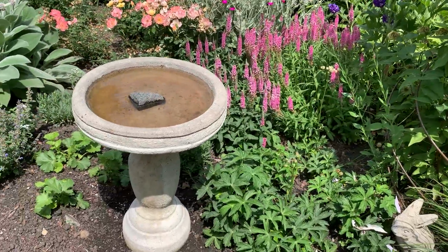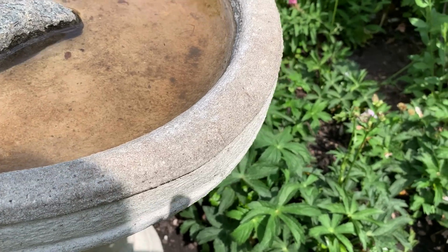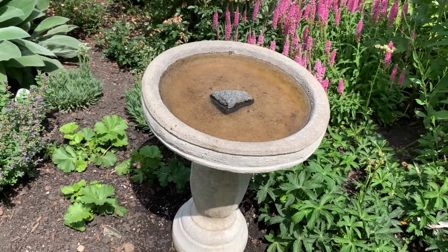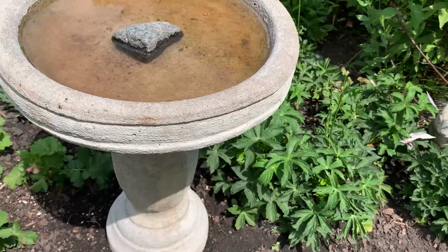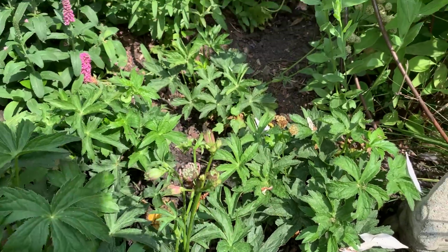I moved my bird bath, and this was in all of the Sibbaldia sorbifolia stem. So this is concrete but super heavy. I've had this, it's gotta be 20 years old. But yeah, I moved it by myself, and that was kind of stupid, but I did it. And then this is looking good. This is the Astrantia, throwing off some more spikes.